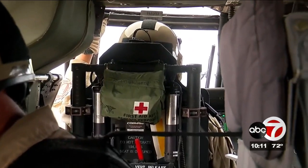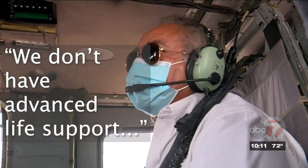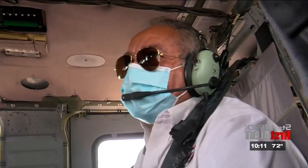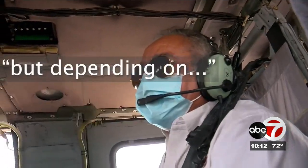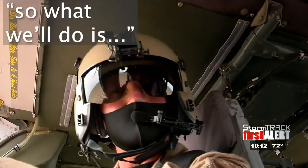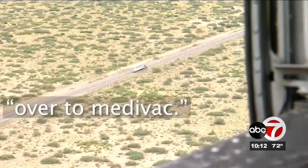This air patrol also helps the injured. However, they are not a medevac helicopter, meaning they cannot fly patients to a hospital. But we don't have advanced life support on our aircraft. So what do you do? Just spot it for medevac and then they'll come over and pick them up? Yeah, so we'll spot a location for medevac. We'll relay that information to them. But depending on the medevac rules, they might not land off field. So what we'll do is a lot of times we'll pick them up and then we'll get them to a hard pack or a shut highway down or something like that, and then we'll transition the patient over to medevac.